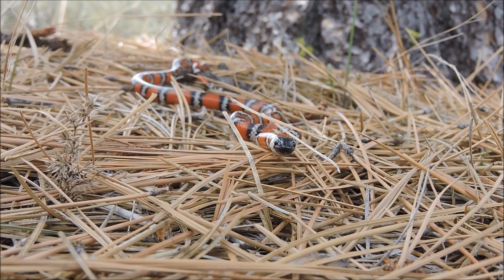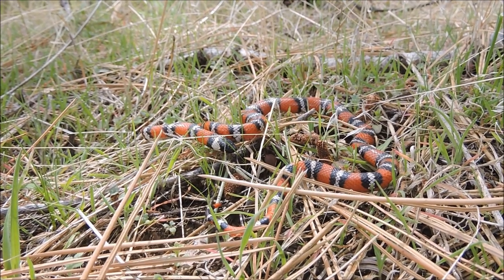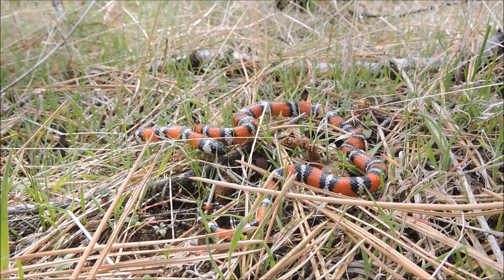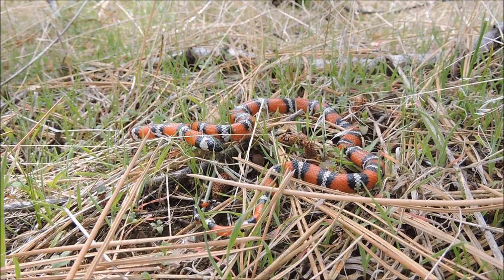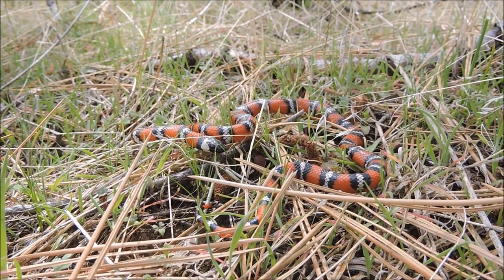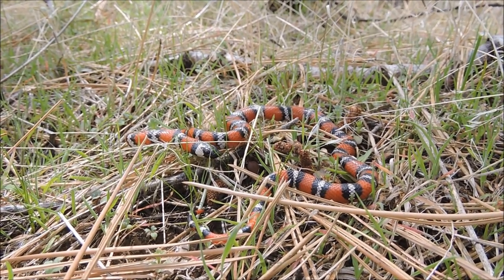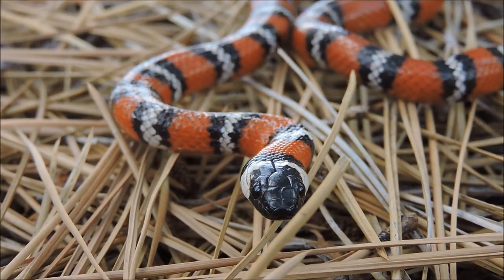But this is a very, very secretive snake. They spend a lot of time underground. They don't come out actively across the ground that much. I mean, they will in search of prey. But they spend most of their time underground, under surface objects, inside rock crevices. Now in the summertime they'll come out at night, right? Right now they kind of are a diurnal snake because of the lower temperatures, but they can be very cold tolerant. They can be found out in 50 degrees.